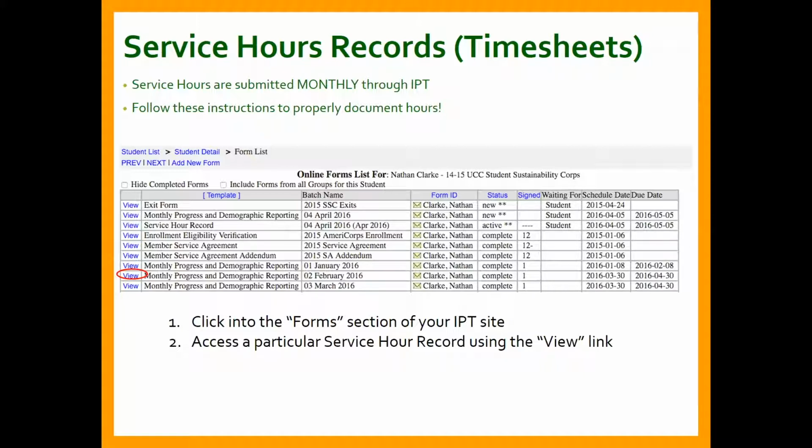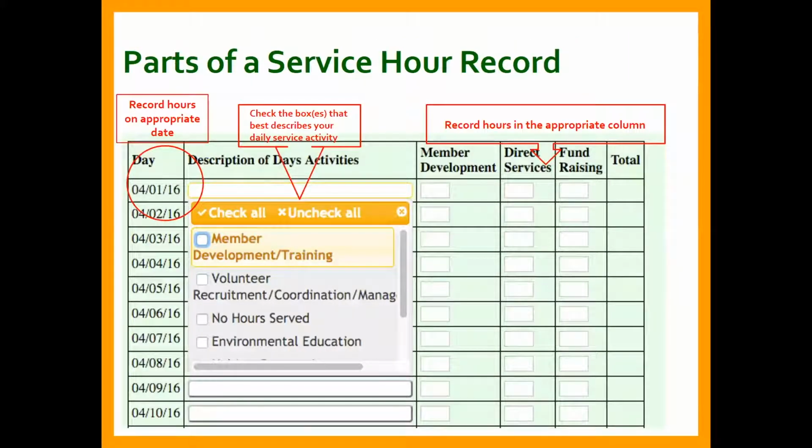And then you'll click View next to the particular service hour record that you want to log hours on or look at. Once you've clicked View on the left-hand side for the specific service hour record that you need to record hours on, you'll see that there are a few different columns. The first column being the date. The service hour records are going to be assigned monthly, so it will be for one full month, and the dates are auto-populated. The first thing that you're going to need to fill in is the description of day's activities.